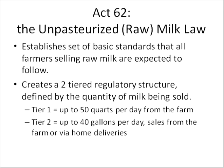I think, Jared, what I'm seeing as the confusion is that at 1 to 2 gallons per week, on a given day she would be over that 50 quarts. However, if you average it over the week, she would be way under tier two of 40 gallons per day. So her average for the week might be... Yeah, I don't know. Maybe Dan might be able to shed some light there as to whether you average your sales over the week, or is it on any given day that you can't sell more than that?